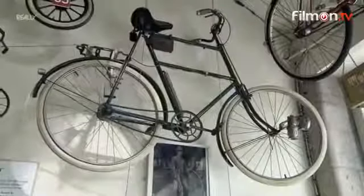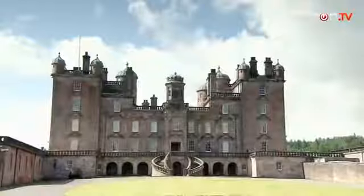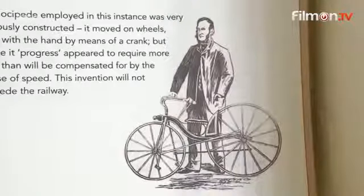The museum charts the whole history of the noble bicycle, from the very earliest machines through the iron-framed bone shakers and towering penny farthing designs and on to the present day. But how on earth did the Bicycle Museum come to be in the stable block of this magnificent castle?